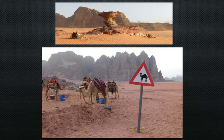We took a 4x4 ride out to see some of the natural beauty and formations, and this is a really absolutely gorgeous place. There's actually a gentleman meditating on the other side of that sort of mushroom rock who's left his camel out in front. I took the picture on the bottom for my friend and dean, Mike Sundquist, and I just want to point out to him that if you have camel traffic, you need appropriate signage.